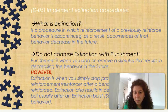And it's very important not to confuse extinction with punishment. Now, punishment does reduce the behavior in the future, but usually punishment is when you add or remove a stimulus that results in decreasing the behavior in the future. So you could add shouting, for example, or remove the phone or a tablet from a child as a punishment so they can stop screaming at their siblings.